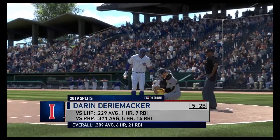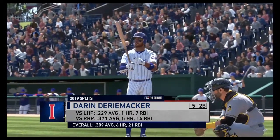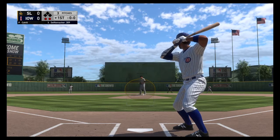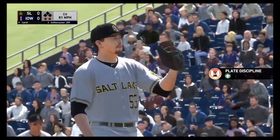Coming to the plate now, Darren James. And as we give you a look at his splits, he's had the better of right-handers this season. No doubt about that. Here's the first pitch to him. Below the knees, 1 ball, no strikes.